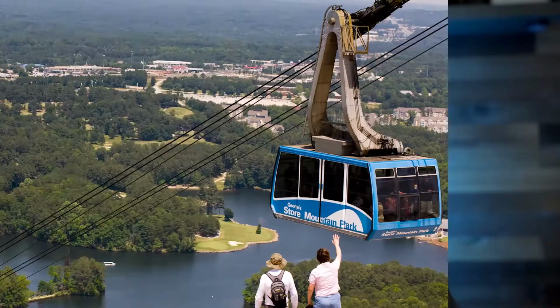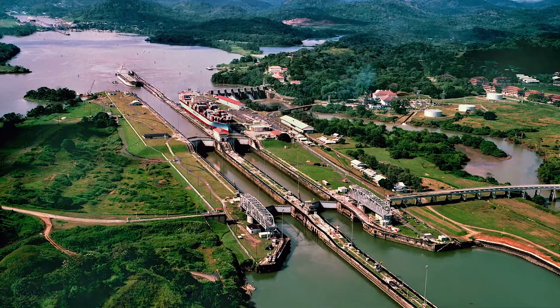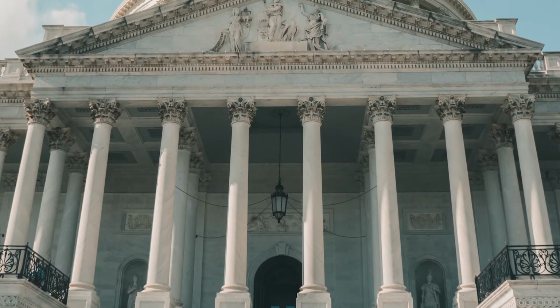They do have a gondola that goes up on the mountain so you can overlook pretty much the whole Georgia area around Stone Mountain. Stone Mountain was a granite quarry. Most of the granite they extracted from that quarry in 1830 went to build the Panama Canal, as well as the United States Treasury vaults and the east side steps of the Capitol in Washington. That is pretty amazing.